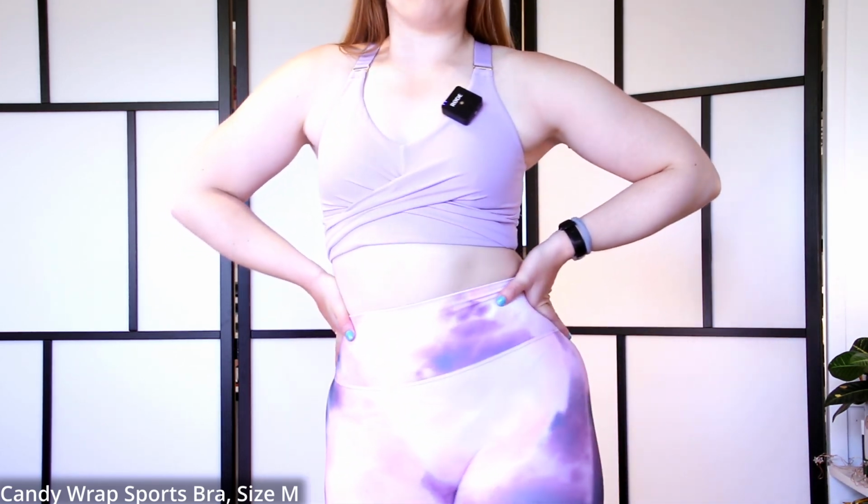Otherwise, if you really don't want too high of a support and you want something that's just comfortable, then this is probably still not it for you, even sized up. So yeah, you kind of have to make your choices. It's definitely not my favorite Buffbunny Collection sports bra. I do like it because I like the look. I think it looks also really fun and kind of elegant with the metal detailing here. I do appreciate that you can adjust the straps, but it's definitely not my favorite sports bra from Buffbunny. So yeah.